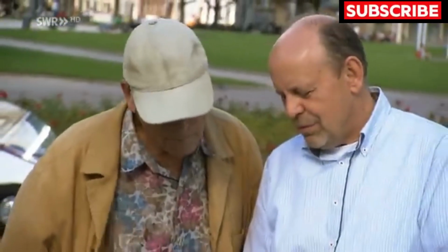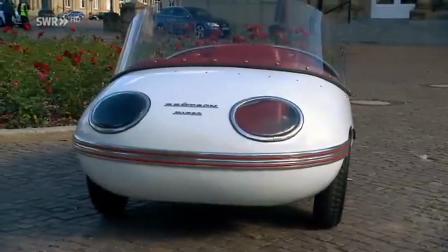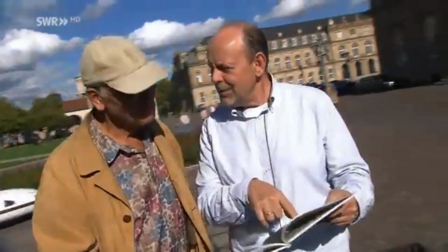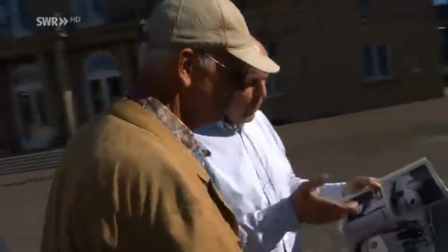The Brütsch Mopetta may have been a commercial failure, but it stands as a symbol of a time when carmakers dared to be different. It wasn't practical, it wasn't fast, but it sure was unforgettable. And hey, in a world of soulless SUVs, that's what really matters.